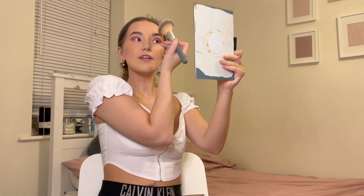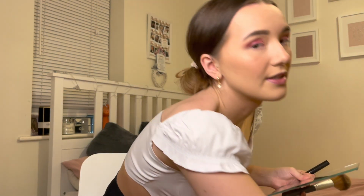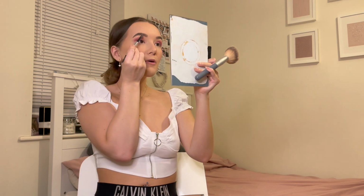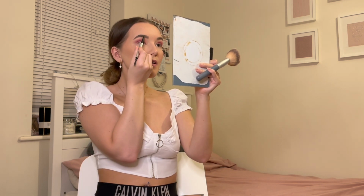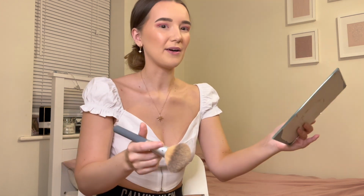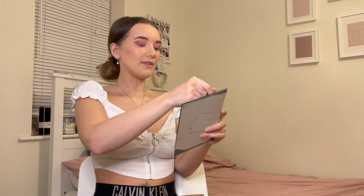So what I do after, I tend to get my powder brush and go over it just to get rid of the darkness as well. Sorry, one second, I'm just grabbing the brush so I can go through it at the same time. Just so it doesn't look as bold. I've got a little patch here. But yeah, just so it doesn't look as bold in your face. I tend to go over it so it looks more like a normal brow, even though it definitely doesn't. And then I also go in with the brow gel.